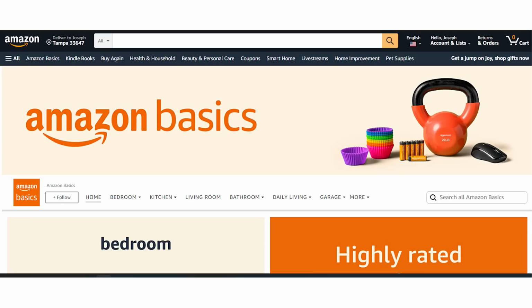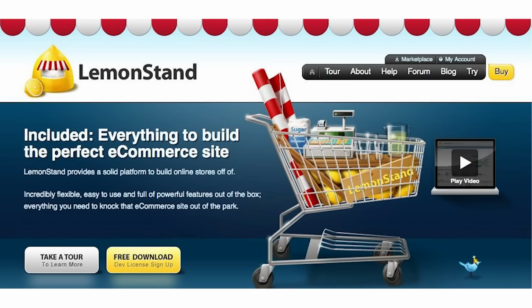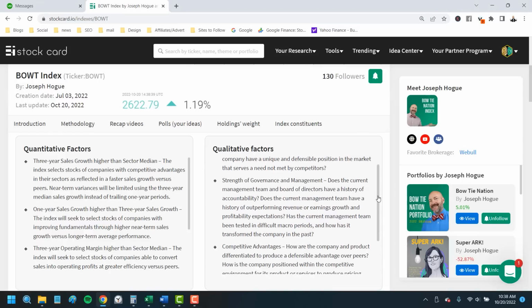They're taking the market share from competitors for a reason, because this is really what makes those strong long-term returns in a stock. It's why Amazon is a trillion-dollar company and nobody remembers Squirrel Card anymore. It's why we talk about Shopify instead of Lemonade Stand. Now, in turn, the qualitative factors like product innovation, market positioning, and strength of management, those are just more direct ways of looking at this. We're trying to find those advantages that a company has that enables that stronger sales growth and the profitability.